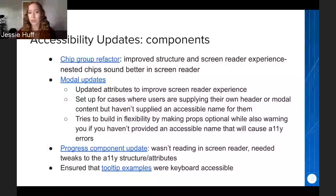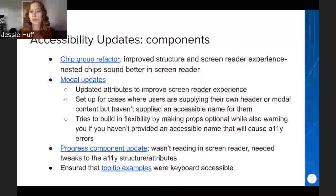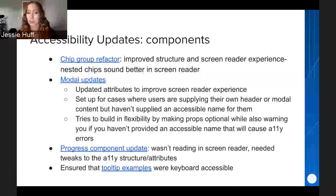And then we also set up for cases where users are supplying their own header or modal content, but haven't supplied an accessible name for them. If you're using multiple different things and you want to customize it further, it will give you a warning to make sure that you know that this could potentially cause an accessibility issue. So we try to build in flexibility by making these props optional while also letting you know that if you haven't provided an accessible name, it will cause accessibility errors.